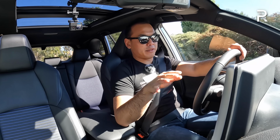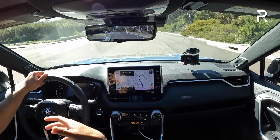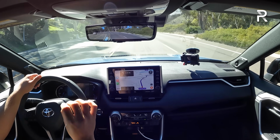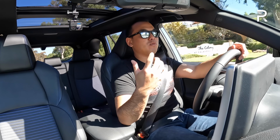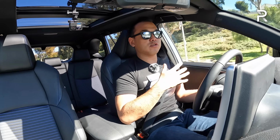So with such little changes that Toyota has made, I don't anticipate the driving dynamics of the RAV4 to change this year, and it didn't really need to. The RAV4 continues to be a pretty competent car, and I'm going to spend my time driving the hybrid version because the hybrid is the one that most people are, of course, going to get their hands on. It's a really well-rounded vehicle if you primarily drive around town, or if you also drive on longer road trips.